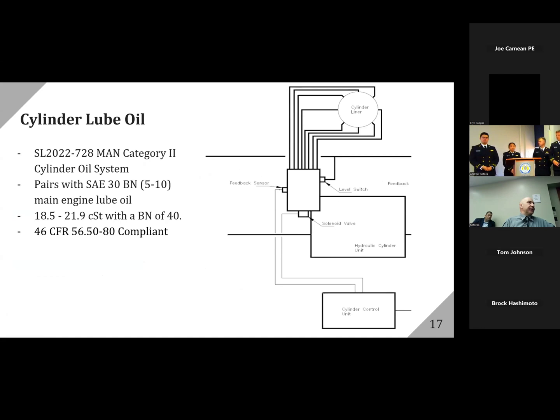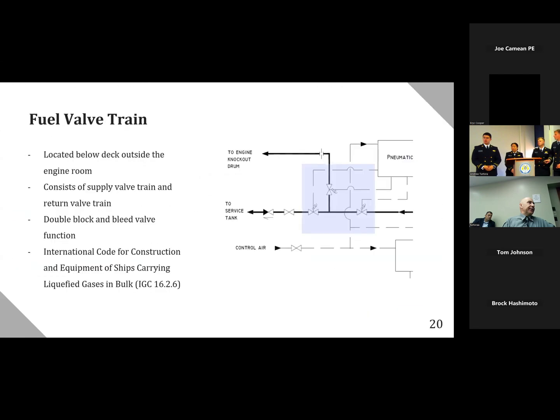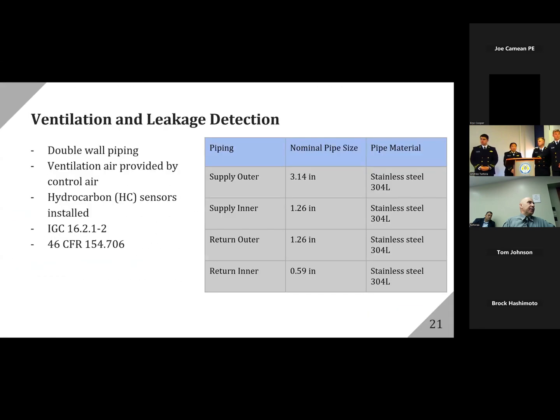And then slide 21, where it's talking about ventilation and things like this. We made a reference to the IGC code, which is good. But you're also hauling that fuel, so you also have to reference the IGF code. That trips people up sometimes. You have to check both books to make sure, especially as tankers. I'm not only hauling that, but I'm also using it, so you have to touch on both of those.